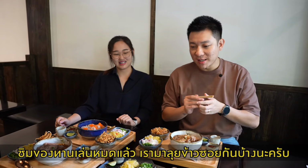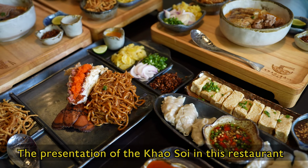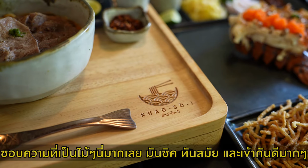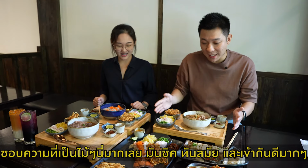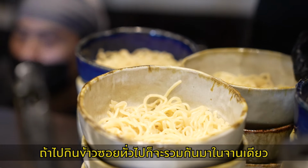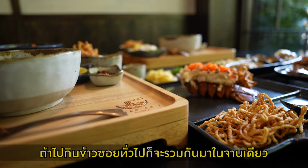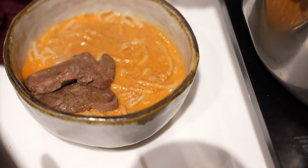So we're done with the appetizers. Let's move on to the Khao Soi. The presentation of the Khao Soi at this restaurant doesn't look like Thai Khao Soi at all. I really like the wooden tray. It looks very chic, very neat and tidy, like a set all together. With normal Khao Soi, everything is together. Normally the crispy noodles are on top of the noodles in the bowl itself, but for this, everything is separated. Very Japanese style.